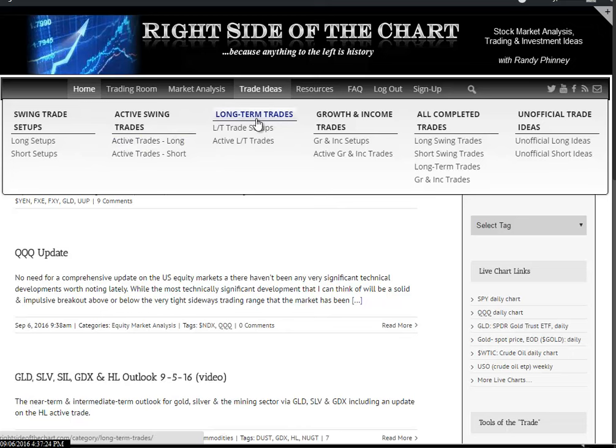Whereas we also have long-term trades. I wear multiple hats. As an active trader, my primary trading style is swing trading, but I'm also an investor. I have long-term accounts, and although I can't possibly take every trade on the site, I do take the majority of those. And typically in my longer term accounts, I take these long term trades, IRAs, kids' college funds, things like that, growth and income trades. And then you have your completed trades.